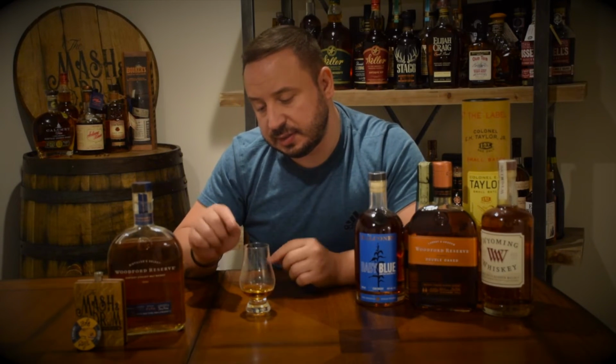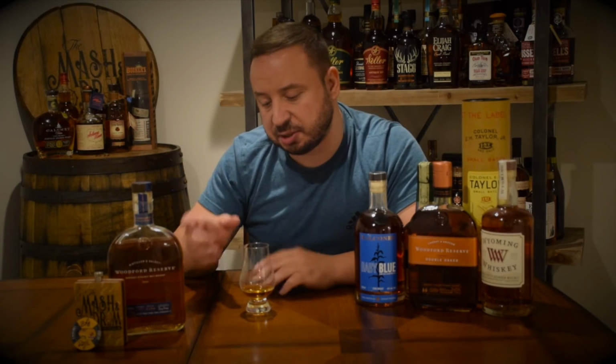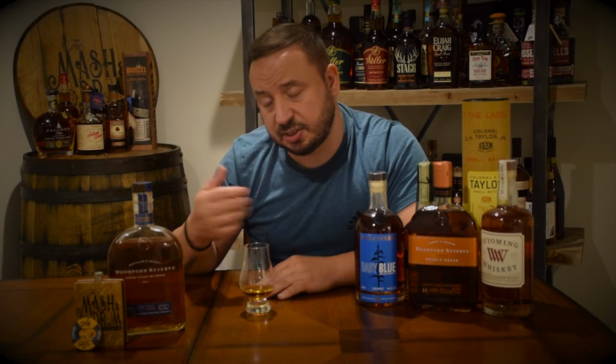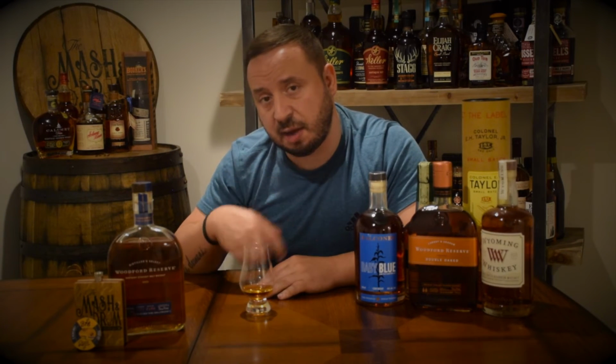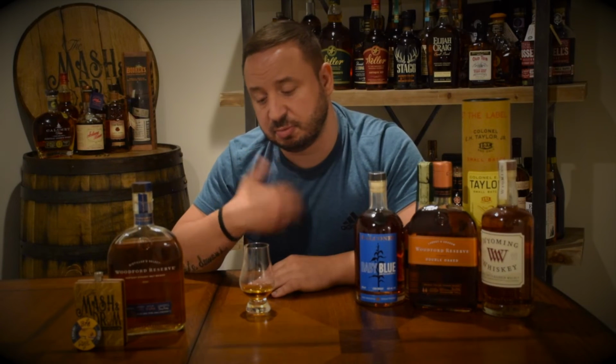So now that it kind of sat a little bit, it has definitely changed a little bit just from sitting in this glass here. I'm still getting that cocoa, but now the caramel's kind of gone away, and it's definitely becoming more fruit forward. It's light, it's sweet, it's an easy drinker. It's really not doing a number down into my chest area here.